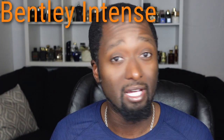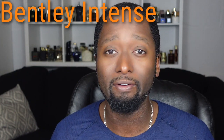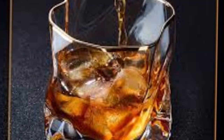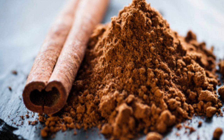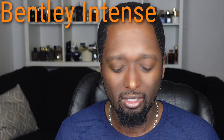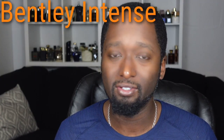This one I wear all the time. This is probably one of my most worn fragrances around this time of year, just because, once again, it's affordable, $30. But man, it opens up with the rum. It has a cinnamon accord in there, geranium. But man, that incense and that benzoin, those warm accords in there, I just love this fragrance.